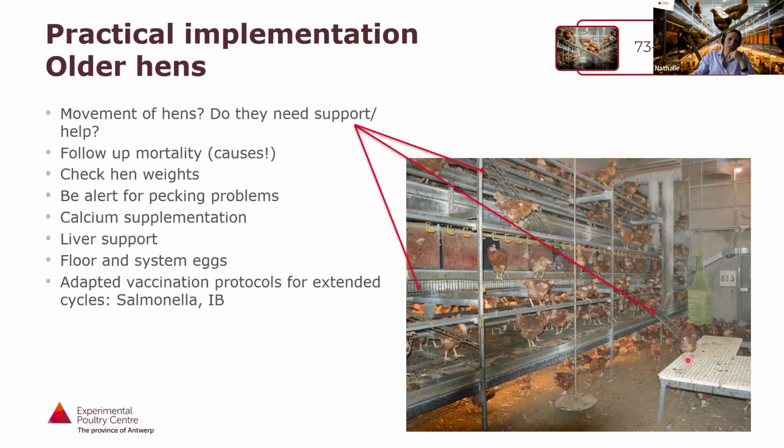So traditionally, by the end of the flock, we add extra steps. Mainly it's the same steps as in the beginning, but they use them a lot. They use them to go to the different levels. Also follow up the mortality closely. What are the causes of the mortality?